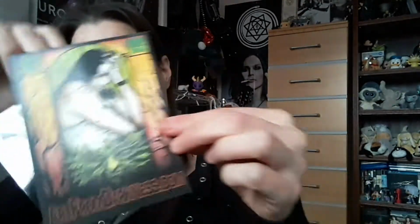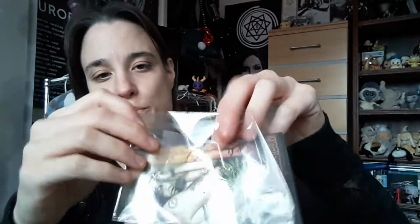And it came in this little plastic packet as well, so it fits really nicely. So everything was packaged well, so you know what you're getting.